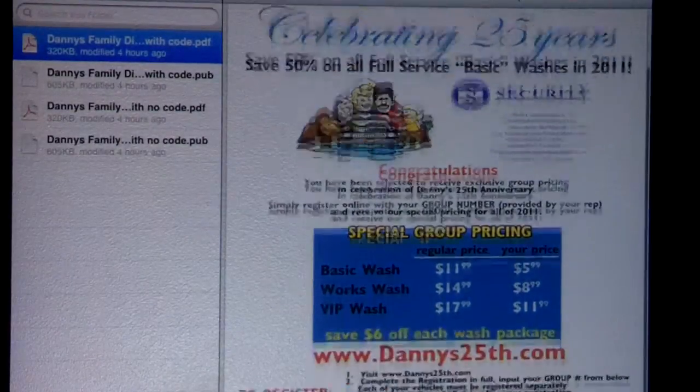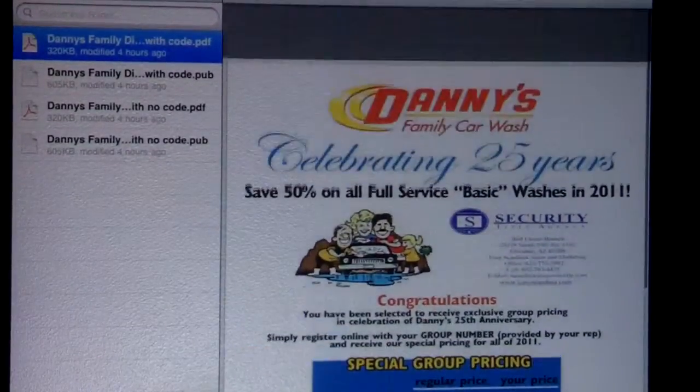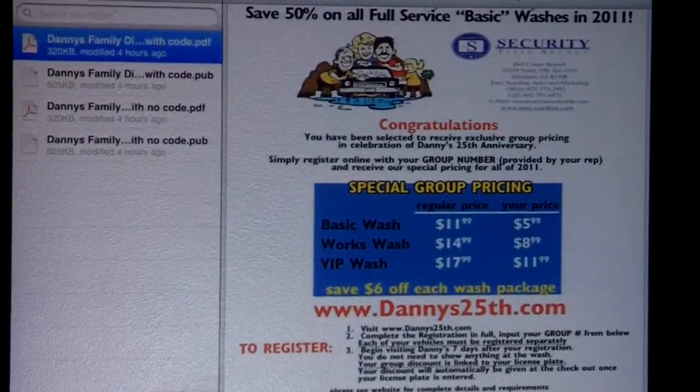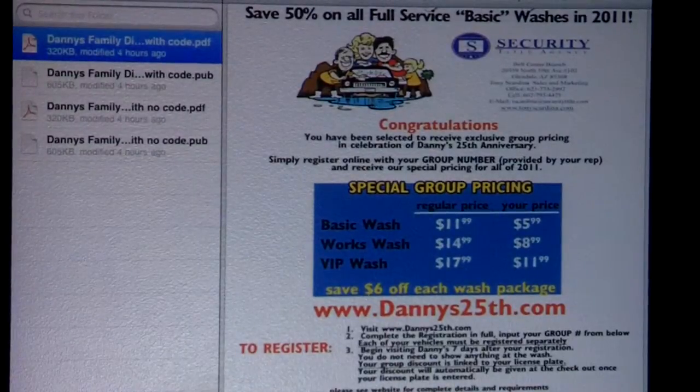Did you all do this? Yeah, we did that. You just give them the group code when you pull up? No, you have to go to the website, register your car. dannys25th.com. Show them how to email that directly to me from your Dropbox.